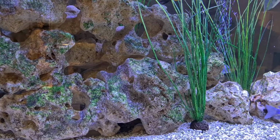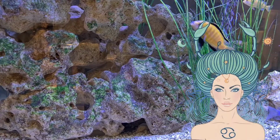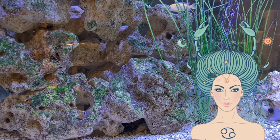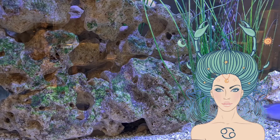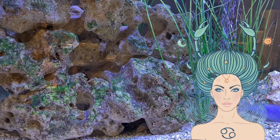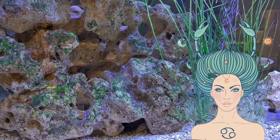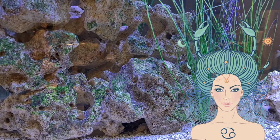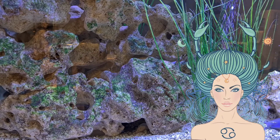So next we're moving on to personality. So my personality for the crab, well, the positive things, let's start with the positive. We're intuitive, we're homely, we're caring. There's got to be more than that. Protective. There are more than that. Apparently we're good with money, but I don't relate to that one.